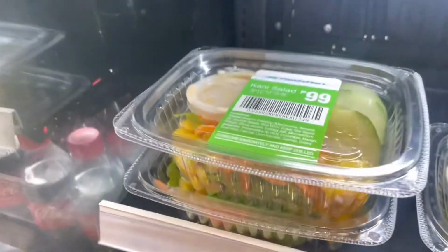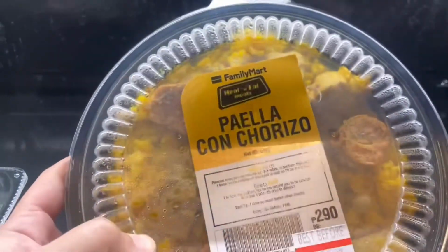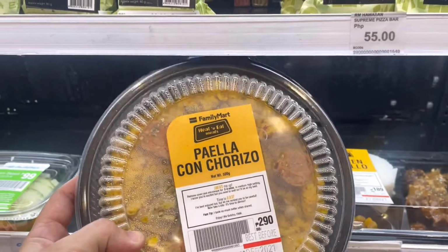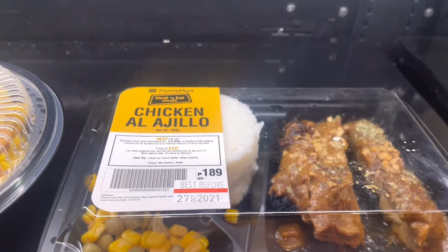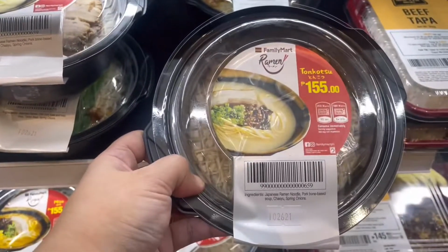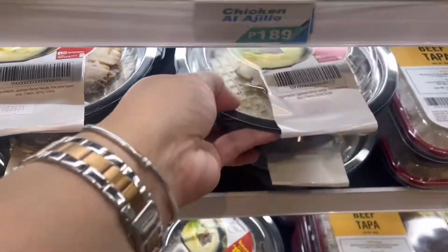And then they also have kani salad for 99. Ayan, daddy. They have paella. Paella con chorizo. And then, meron din silang rice meal na chicken al ajillo. And then, ito naman yung kay Zion. Gusto niya, tonkatsu. So, we're gonna get one.